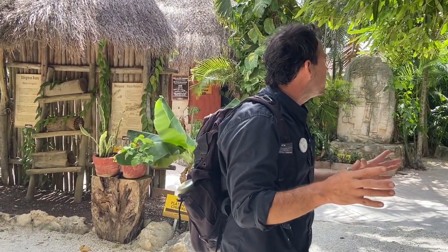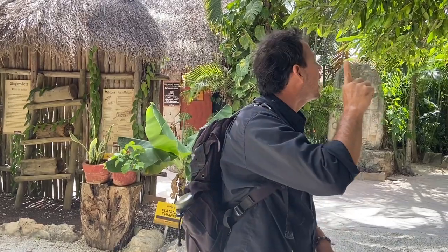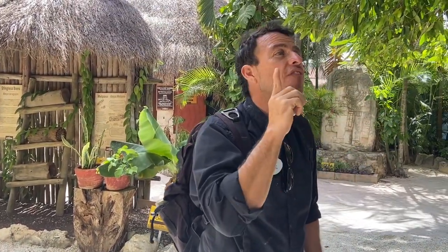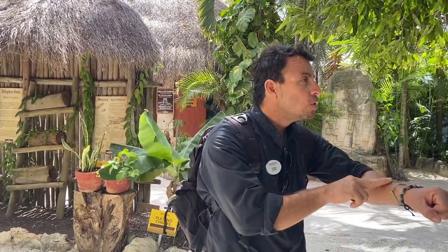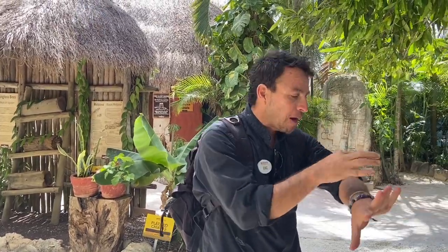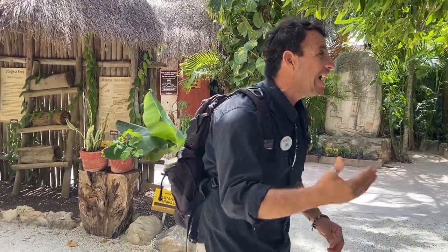Why is this bee very special? Only one hive produces only 1 liter of honey per year. Wow. That's why it's very special. But also, it's very handy. What for? We use it to cure, to heal parts of your body. And of course, if you eat it, you'll have a lot of benefits.